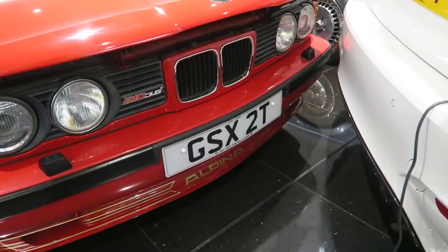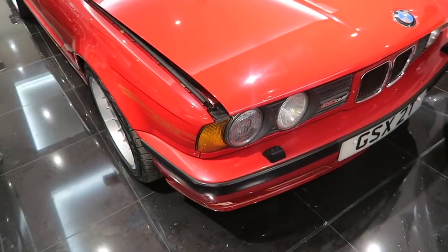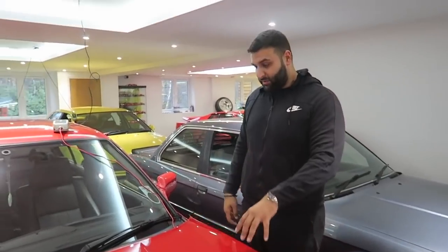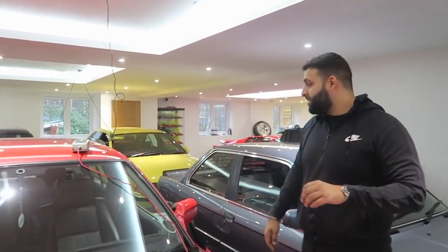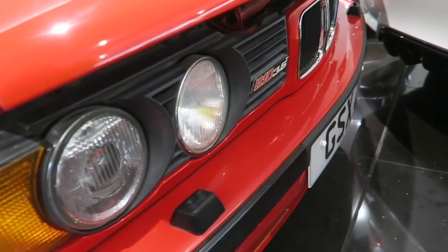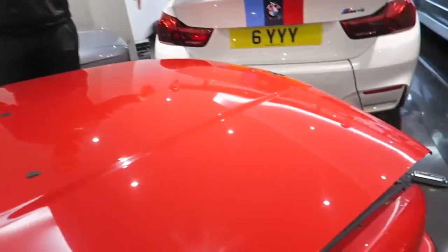The reason I bought this really is because when I was a kid, the car that really got me into BMWs was my dad's E34 520i, which was the same colour, brilliant red, with a black leather interior. It looked similar to this, but without any sort of spec. And he had this number plate on it. Oh, really? So this same number plate? Yeah, this one.